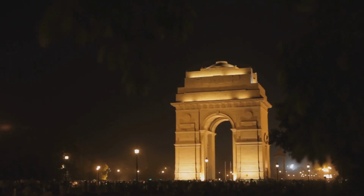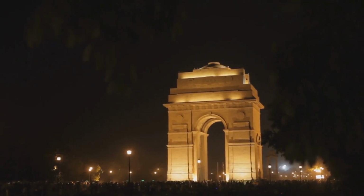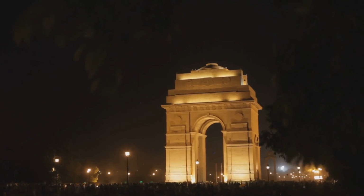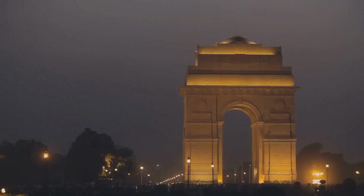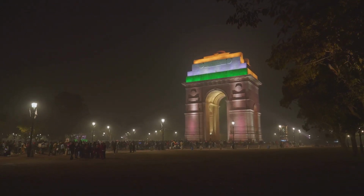The India Gate was designed by Sir Edwin Lutyens, the same architect who played a major role in designing New Delhi. Lutyens was a visionary, and his work on the India Gate is a testament to his architectural genius. You can tell too. The man knew what he was doing. His attention to detail and his ability to blend classical and modern architectural elements are evident in every inch of this structure. The arch is made of sandstone and stands at a height of 42 meters.